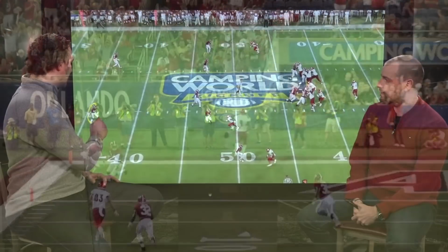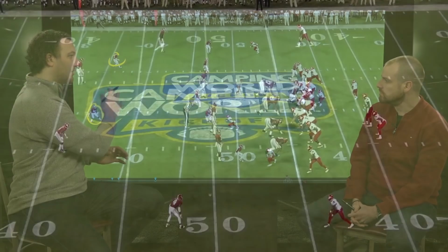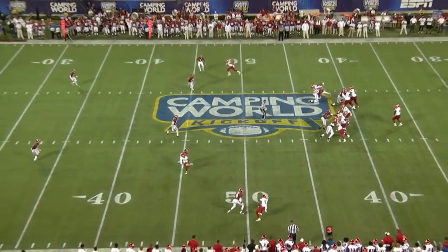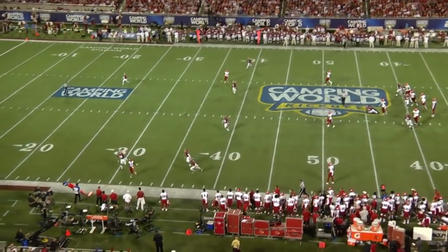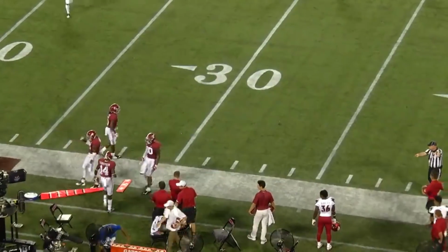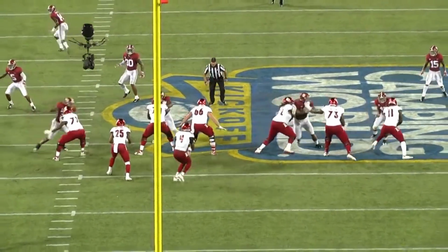So here's what I like. Now we're in a two-high look, half field. We've seen him from a single high look make plays. Now from a two-high look, playing more cover 2, showing range to the sideline. Can't pick it off, but he's in the way, in position to make the play. And again, just look how quickly he takes off. This will be a good view of it.